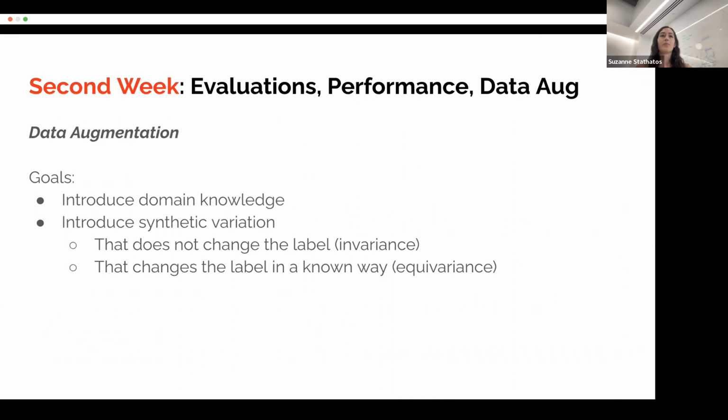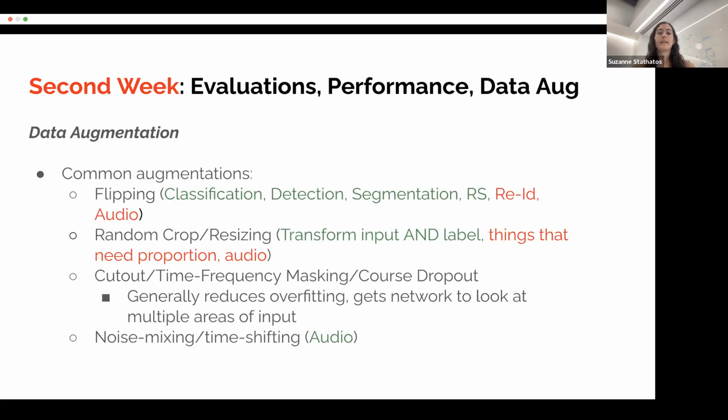Yeah, and then we gave them a lecture on data augmentation, to know when to use what kinds of data augmentations and when not to, and then what kinds of data augmentations were available. So common ones are flipping, used in a good way for classification, detection, segmentation, and remote sensing, but shouldn't be used for re-ID problems or audio.